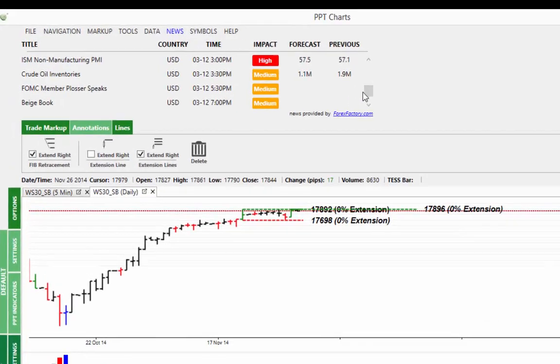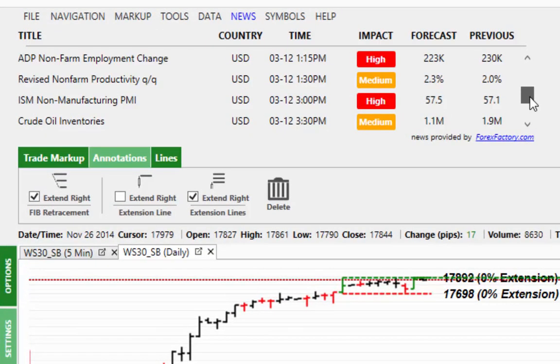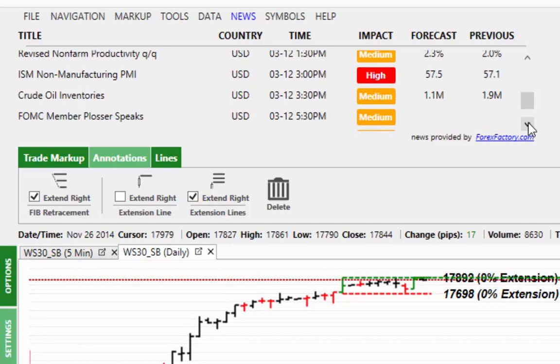On the news front, very quiet day until we've got 3 p.m. for the ISM non-manufacturing. I'm just looking a bit before that. We've got these are all 130, 115, so we're not too concerned about these. And of course Osborne's got his autumn statement today as well. See how truthful he is about the GDP debt ratio as well today. They tend to use the term deficit as opposed to debt, which is not the same, but anyway, that's another story.